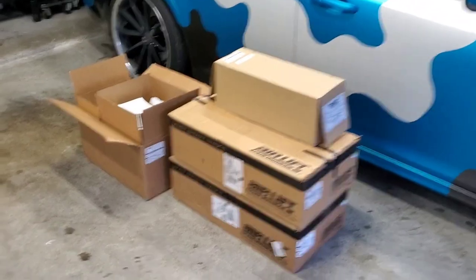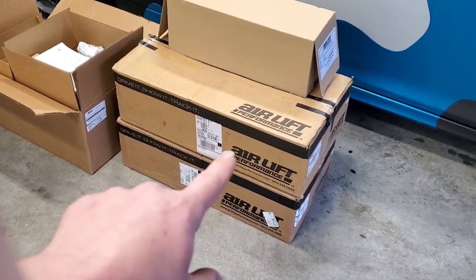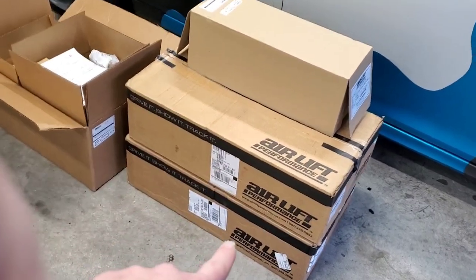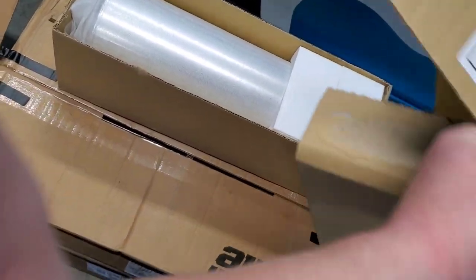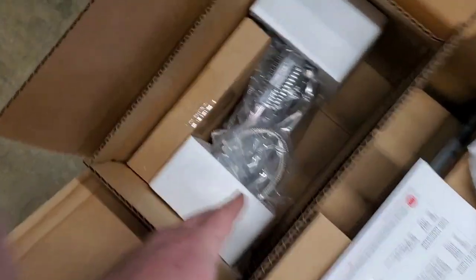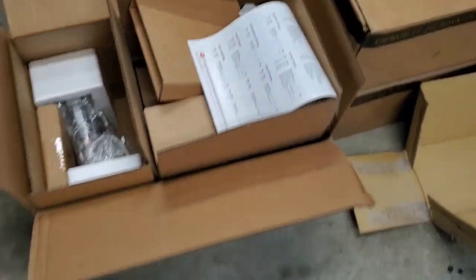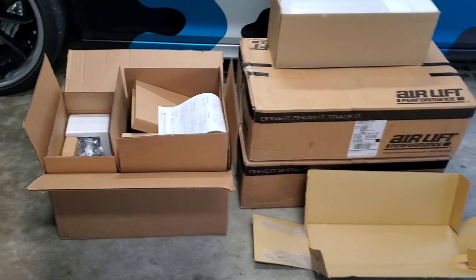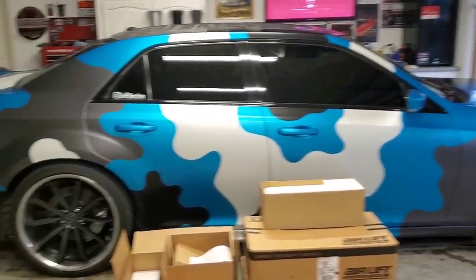Oh yeah, we got full airlift, front and rear. So we got air struts in the front. We got the bags and coils in the rear. Let's see, we got the tank, compressor. We got full 3-piece setup, all the fittings, all the airlines, everything, which means she's about to be sitting on the ground. All right, well, close to it at least.